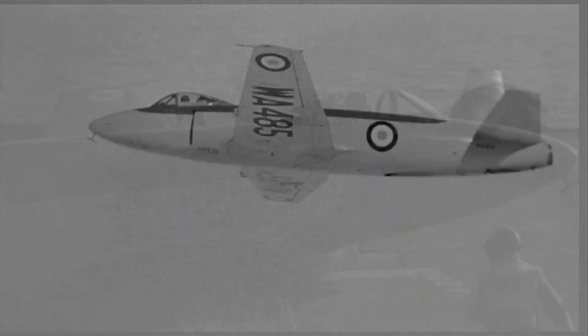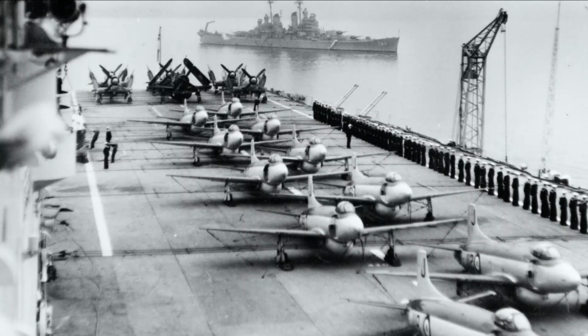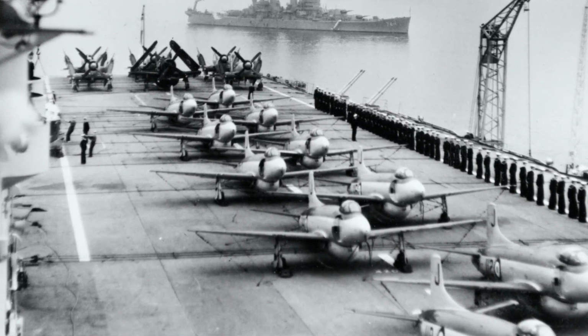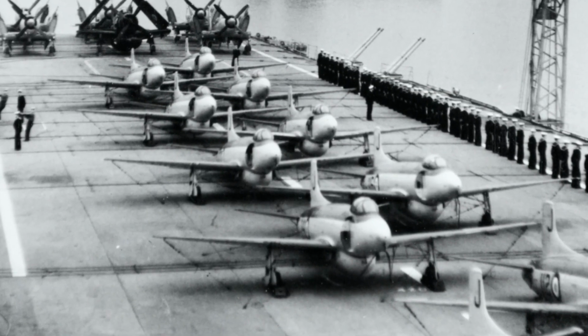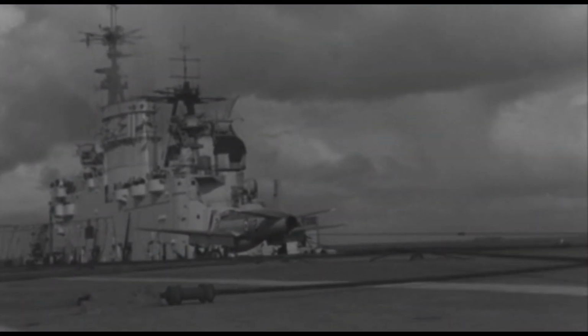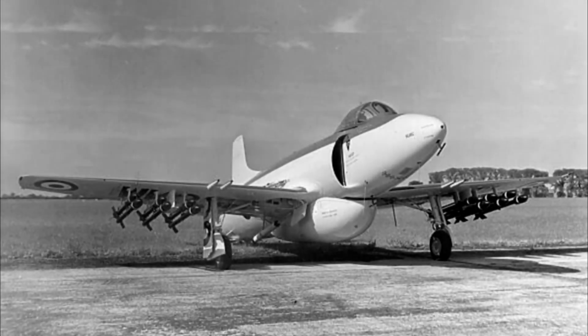The prototype of the aircraft, now renamed the Attacker, flew in 1946, and it entered service with No. 800 Naval Air Squadron in August 1951, embarking on HMS Eagle later that year. Unusually for a jet, the Attacker had a tailwheel undercarriage, although pilots did like the very good view over the nose, especially on approach. It was armed with 4 20mm cannon. Later, the FB-1 and FB-2 marks included provision for wing-mounted bombs or rockets.